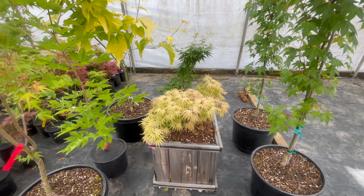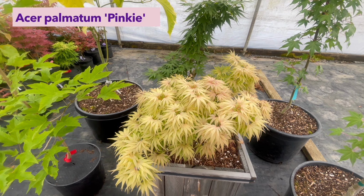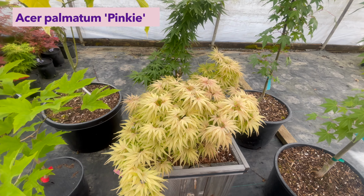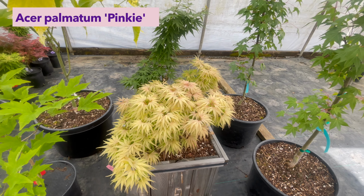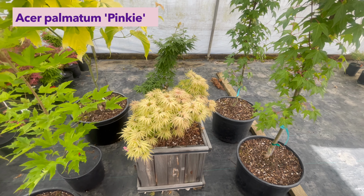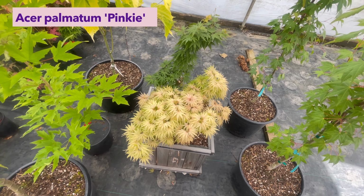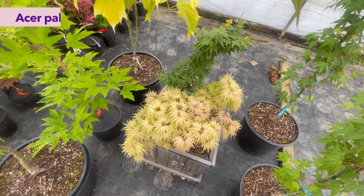And here we've got the original Acer palmatum Pinky. Yeah, I shot this as many times as possible with my phone when I'm out there every single time. It's been put into a box now to let it grow. The original rootstock was trimmed up a little bit. We do have it in production. It's a little tricky. We're looking at different ways to produce this one. I'm going to set aside some Mikawa Yatsubusa seedlings this year and graft into it.